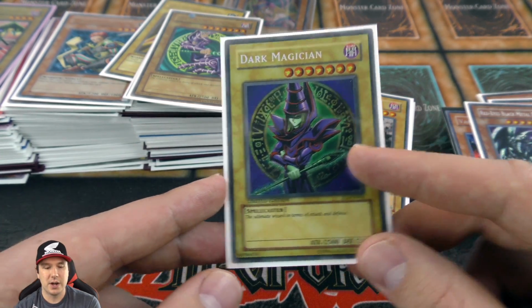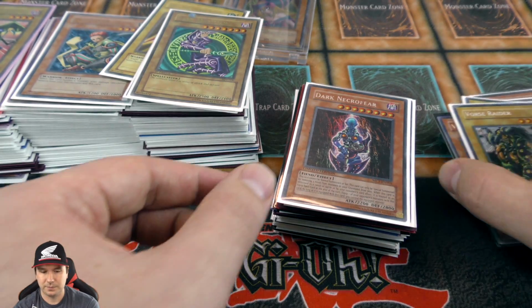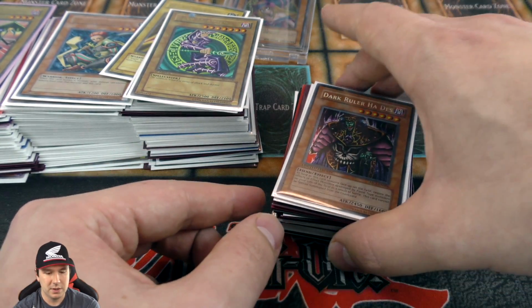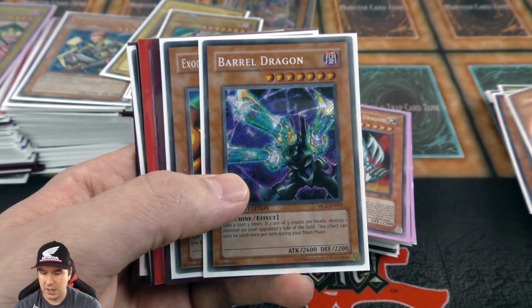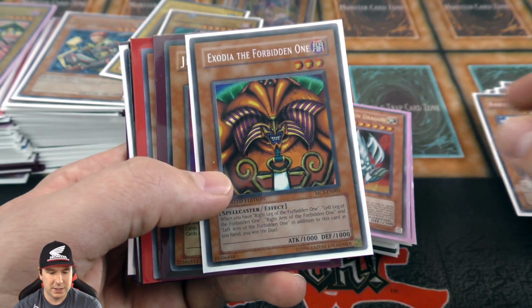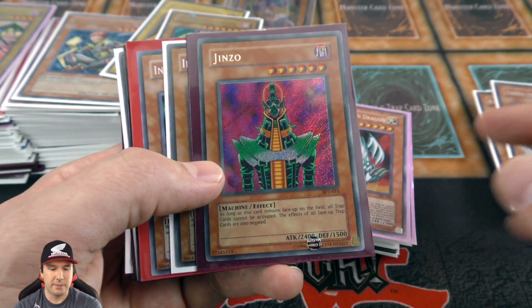And we have a Secret Rare Dark Magician. And then we have our Secret Rare Vorse Raider. Secret Rare Dark Necrofear. We'll pull up a little handful here and kind of go through them. The Dark Ruler of Hades. Barrel Dragon Secret Rare, and we have our Master Collection Exodia head, and obviously that came from one of our openings.